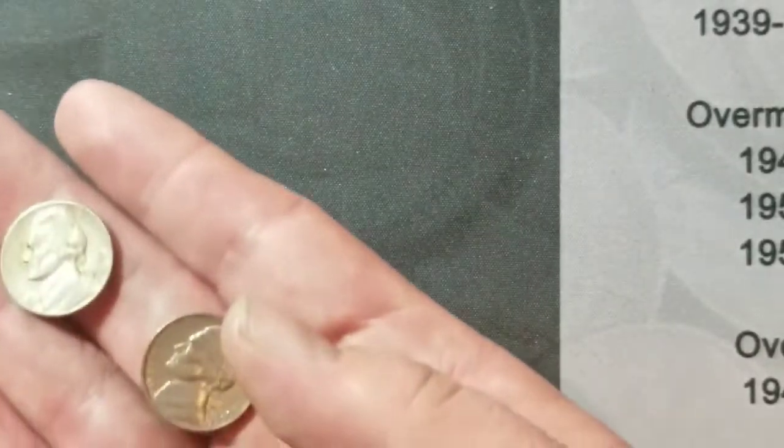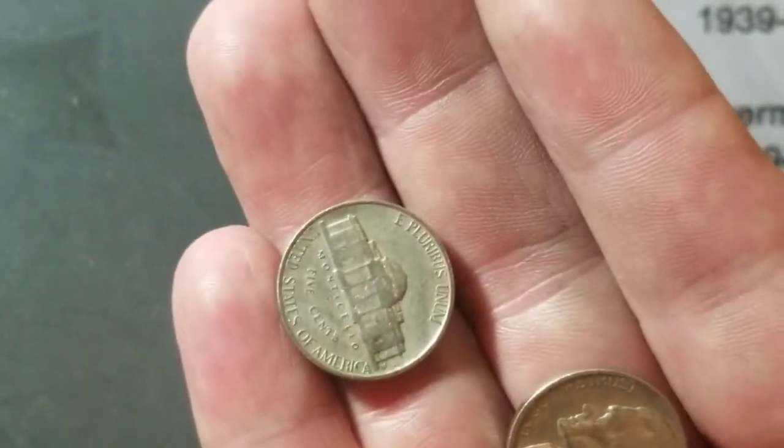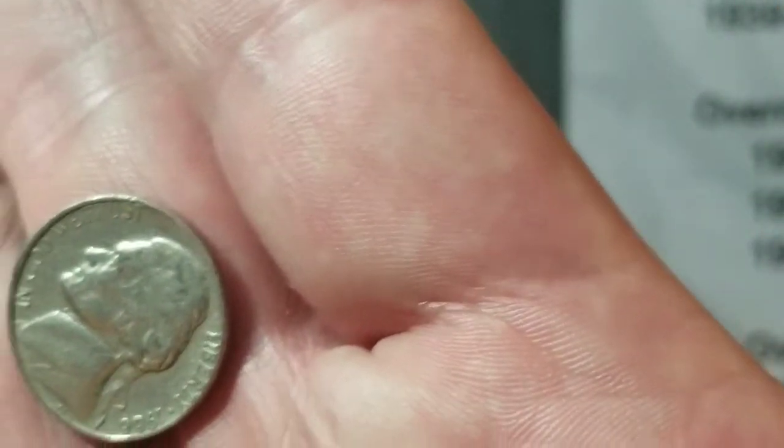Alright, roll number 49, and we have a 1956. And it's going to be a Denver. And we have a 1966.